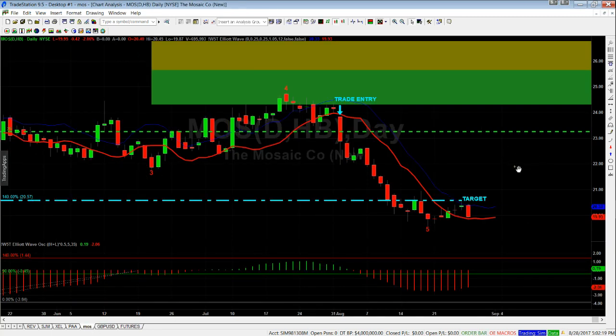So let's have a look at MOS. Very, very similar. This didn't gap down though. We had the wave 4 pullback into the green zone, which is the 85% probability. And then we're looking for the short out of the 6-4 moving average. More conservative though, below the lows of these candles here, to make sure we're in a good probability for the short trade. Entered this and hit the target within 7 or 8 days.